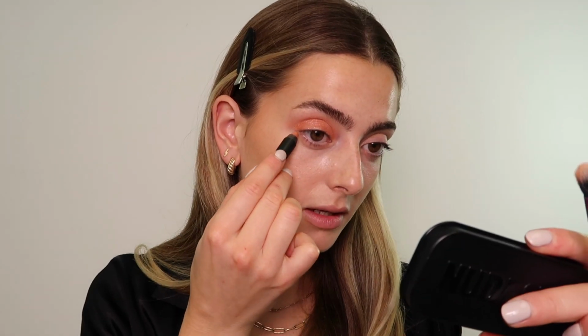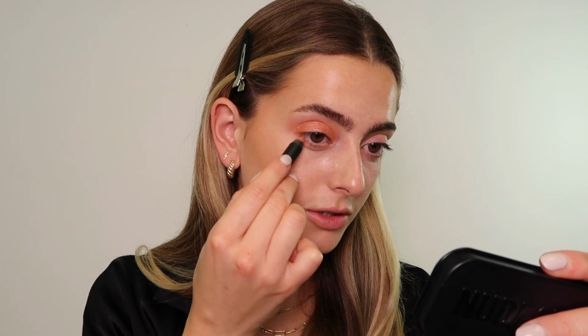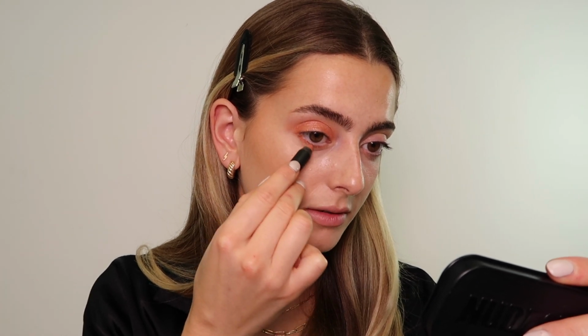And then I'm going to take a little bit of that same color and just use that underneath my lash line.